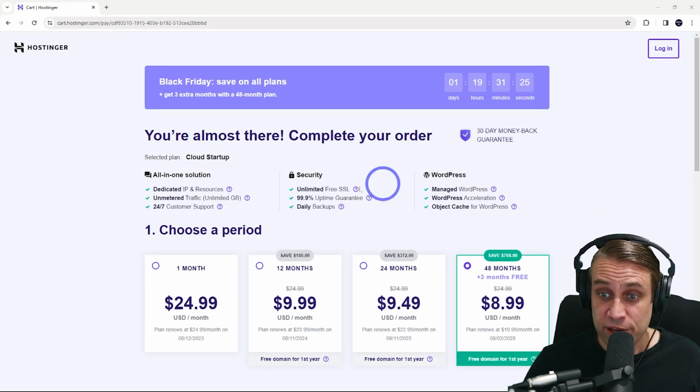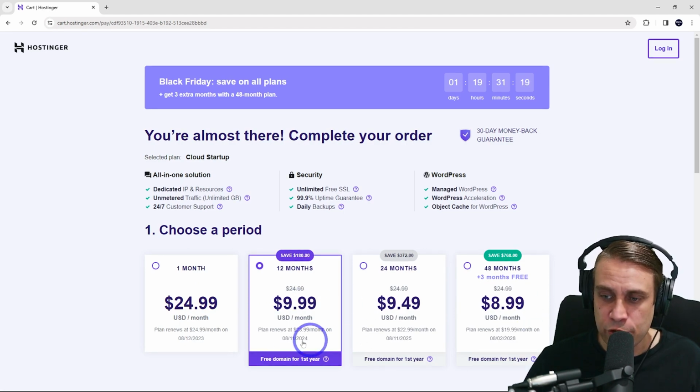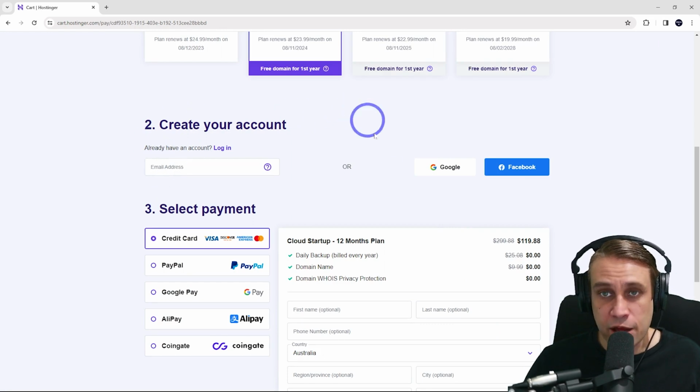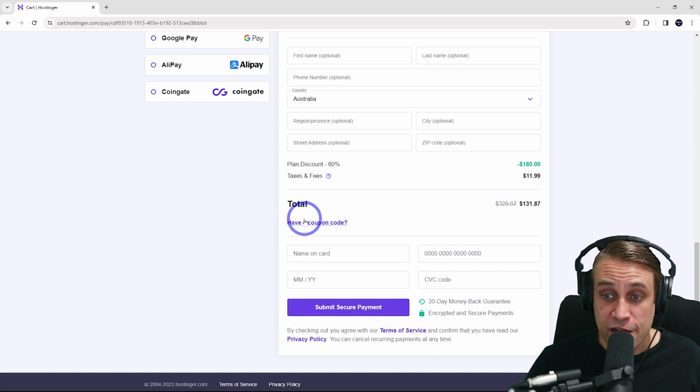All right, first step is to choose the period. Now you'll notice that the discounts improve the longer the period you choose. So the pricing is there and the renewal pricing is down there. Create an account, email address, Google account, Facebook account. Fill in your details there and have a coupon code.